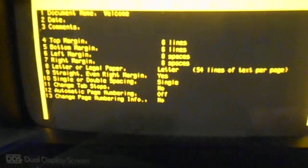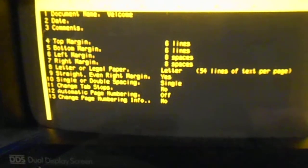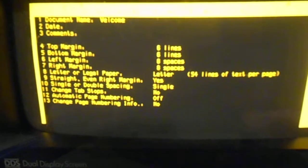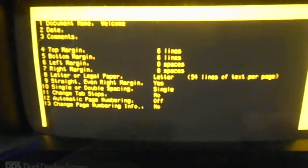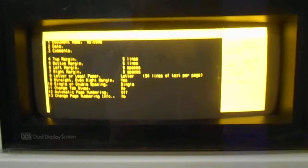Gives you a little setup page where you can set the margins and all that fun stuff. Not gonna play with any of that, but it is pretty cool. It's kind of like a typewriter, but just much more advanced. I guess that's why they call it a video writer, as opposed to a typewriter. But it's a pretty cool little word processor. The screen's pretty small, but it is widescreen, which was unusual for the time. Usually the monitors were pretty square.